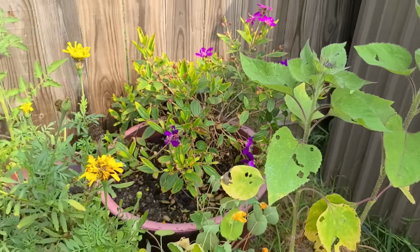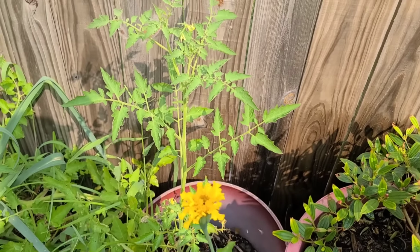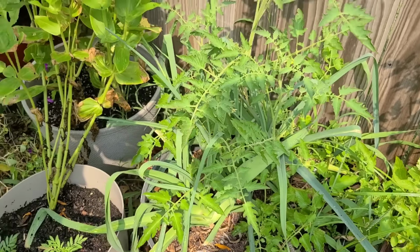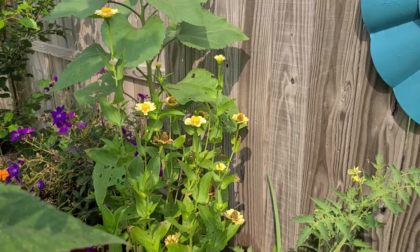Go ahead, eat the sunflower. Just don't eat nothing else. This back here is a tomato. I'm gonna fix it. That's a tomato back there. It's like all over the onions, but whatever. It's a zinnia, a very tall zinnia.